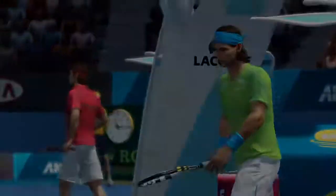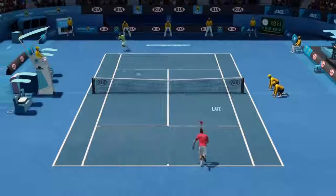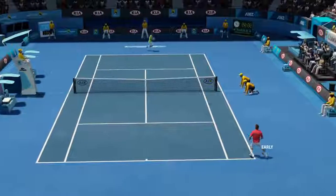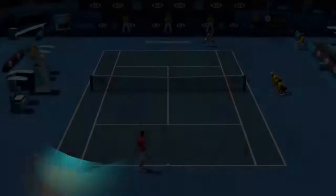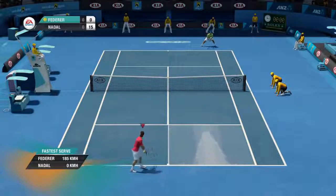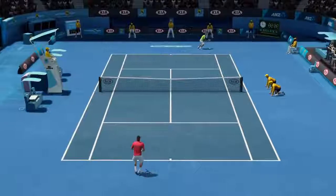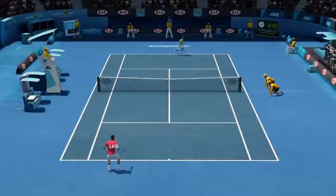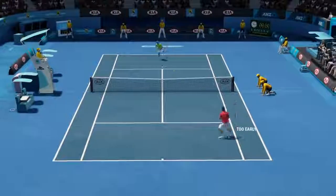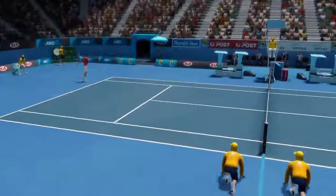Federer elected to serve. And here we are, ready to start the match. Let's get into it. Oh, he thumped that forehand across court for a winner. Oh, no, that was just way too short. What's he doing? Well, player's down love 30.